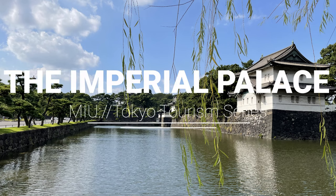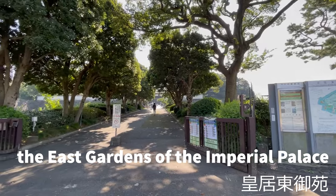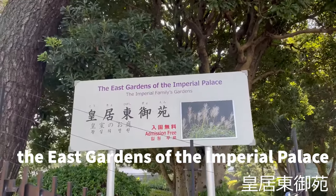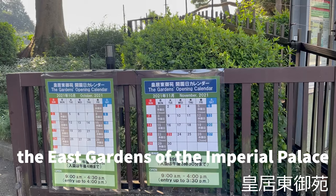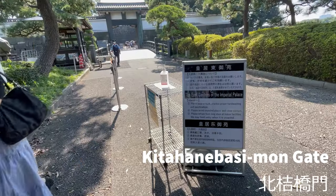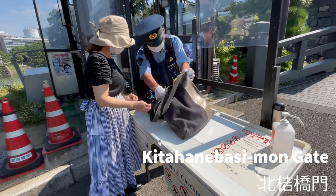The Imperial Palace has served as the residential place of the successive emperors since 1868. It contains the Imperial Residence and the Imperial Palace Complex, where His Majesty the Emperor undertakes official duties. Various ceremonies and public activities are held. The East Gardens of the Imperial Palace are located on the eastern part of the palace grounds and open to the public. Today I would like to introduce you to the East Garden of the Imperial Palace.